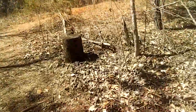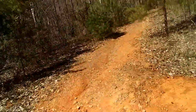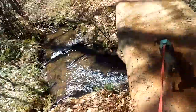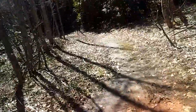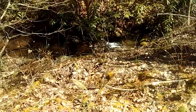There's a place to sit on the trail. A little bit of an opening right here. Evergreens. And another bridge to cross. Lots of creeks and streams in here. Here's another marker, 0.75, which means I've walked 1.25 miles so far. Nice view of the stream going down a little fall.